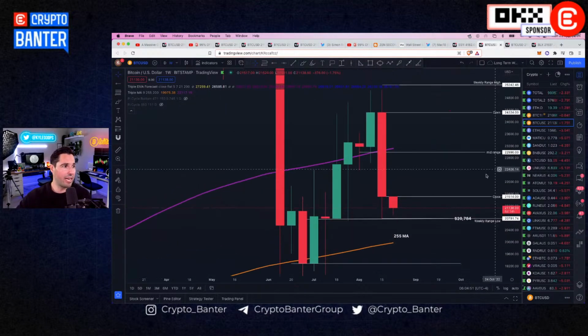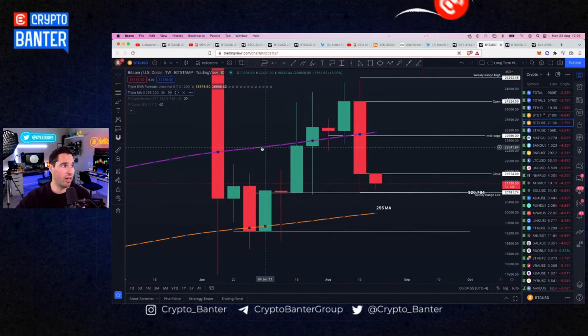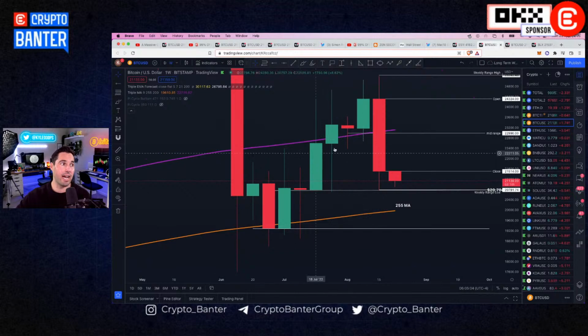and then start to outline the most important targets. Now, when I zoom into this over here, well, first and foremost, you can see, again, we've lost the 200 MA, the purple 200 MA, and this is the most amount of time Bitcoin price has ever spent underneath that 200 MA.